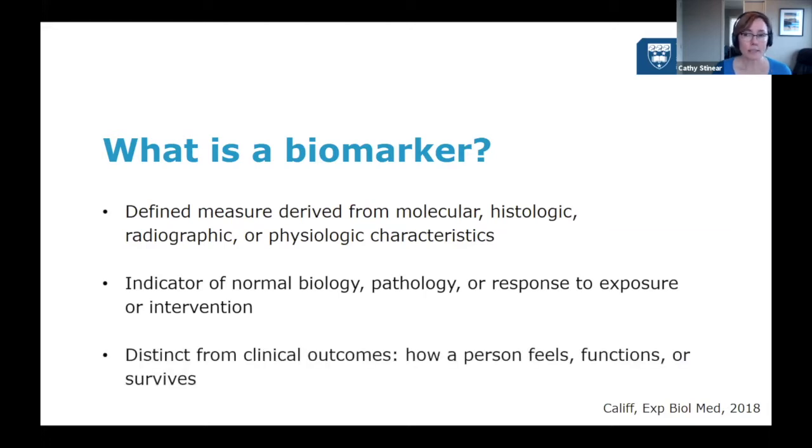And it is quite distinct from clinical outcomes, and this catches a few people out. So clinical outcomes are how a person feels, functions, or survives. And these are the things that can be readily observed by looking at the person. Whereas biomarkers are things that need to be measured. They sort of get at things that we can't tell just by looking at the patient.